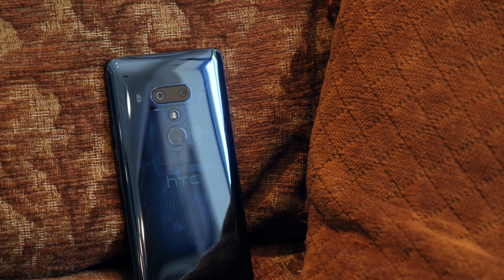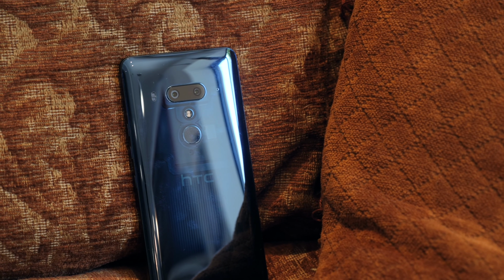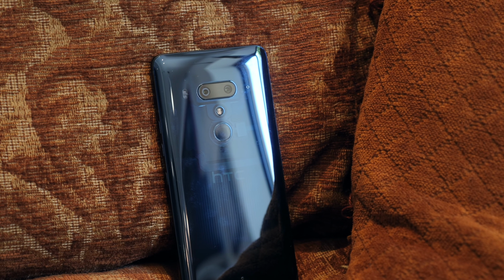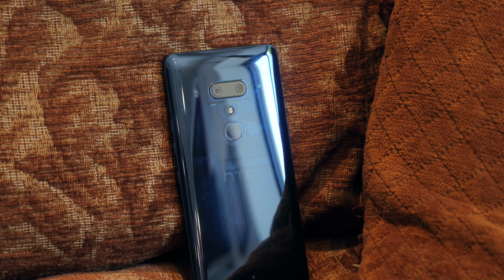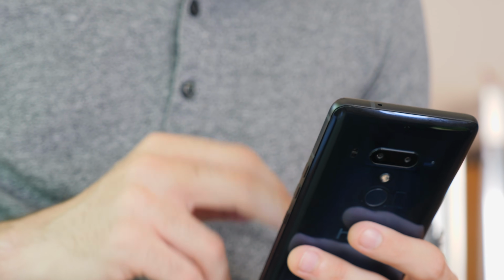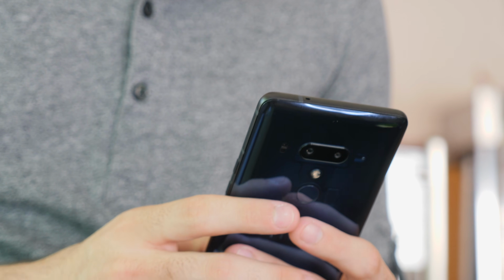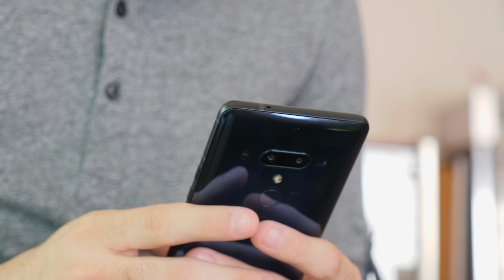Now, on to the unpleasant final thoughts. Look, I've been a fan of HTC's phones for years, and I really want to see the company succeed, but this just isn't a phone I can recommend to most people. The cameras are stellar and the software is clean, but that's true of plenty of other phones in the U12 Plus's price range, and even well below.